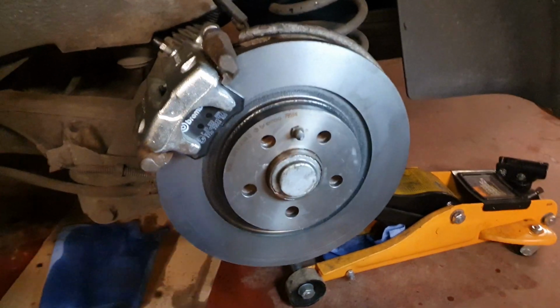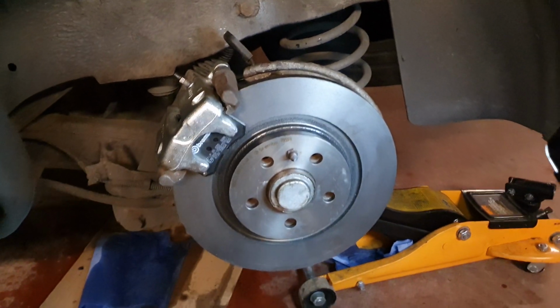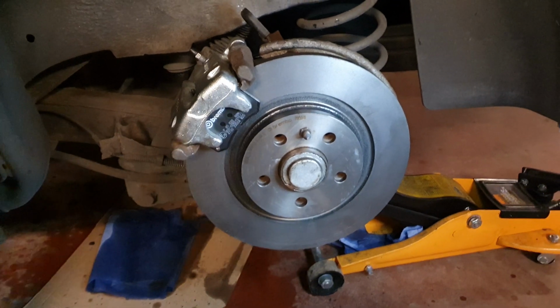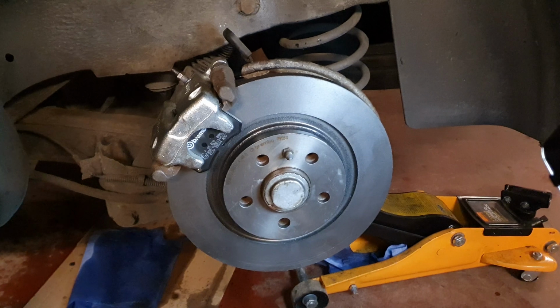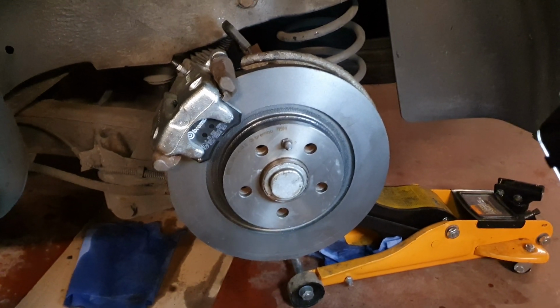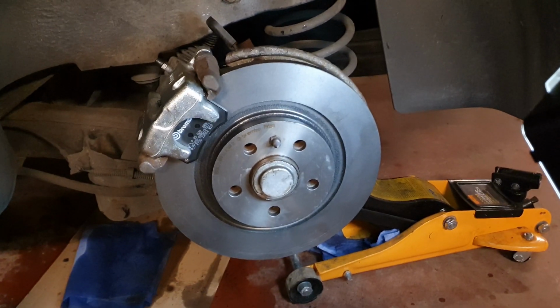That's it, guys. New discs and pads, caliper swapped over. I had to grab Tom from the other unit to help me bleed the brakes through then. The new brake pipe from the scrapyard was 10 times better than the one I took off anyway. I'm just going to get back underneath now, make sure everything's run right and nothing's catching, because brake pipes do get bent a little bit when they're being taken off. But I'm going to crack on now, do the other side, and get this car back on the road.